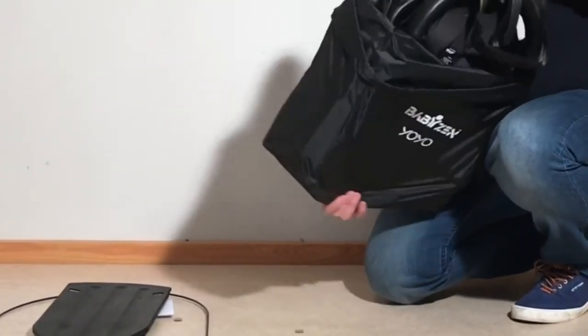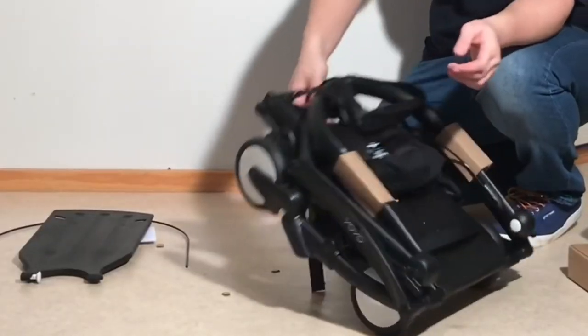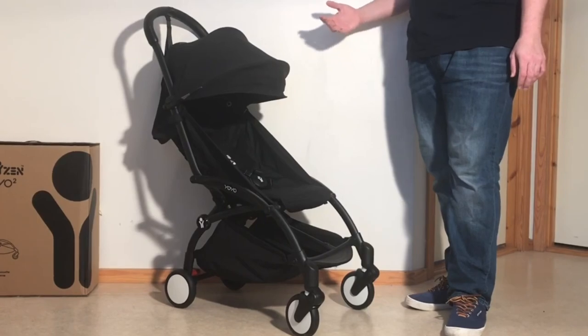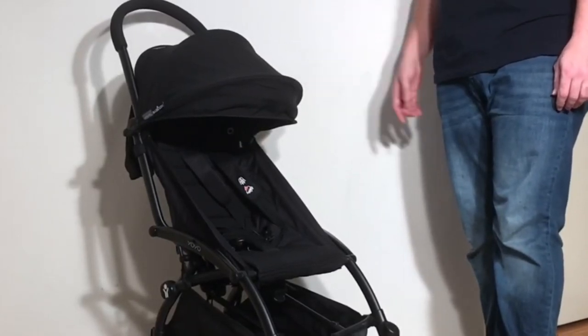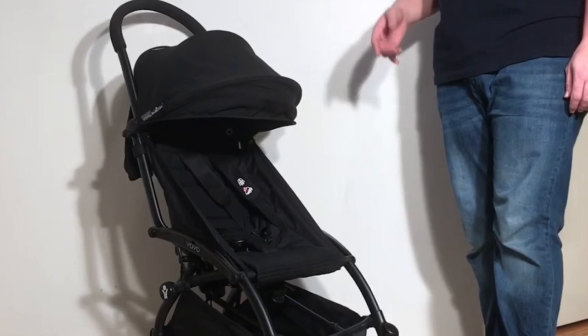And starting off with the Yoyo then, the model clocks in at 6.2 kilos and folds down to 52 by 44 by 18 centimeters. It can take 22 kilos in the seat and 5 kilos in its underslung shopping basket. In terms of child comfort, the Yoyo has a decently sized seat overall, with a baseboard depth of 30 centimeters, a width of 31 centimeters, good leg space, and a lot of room beneath the canopy.